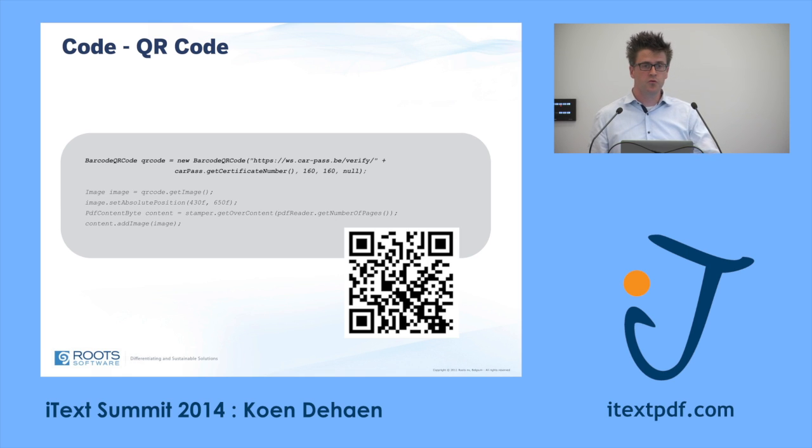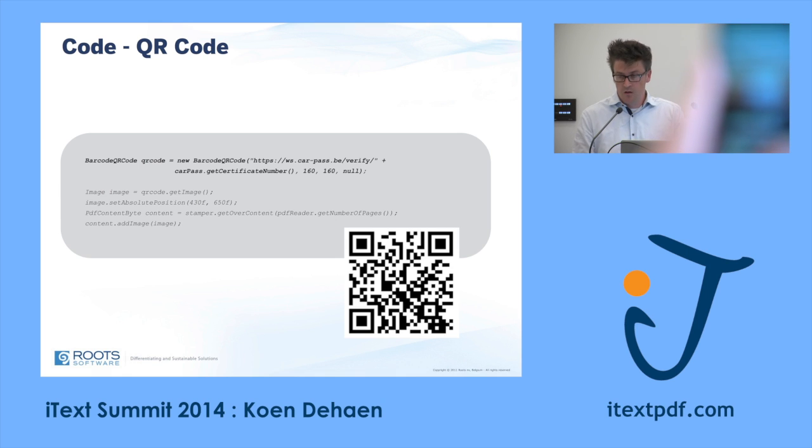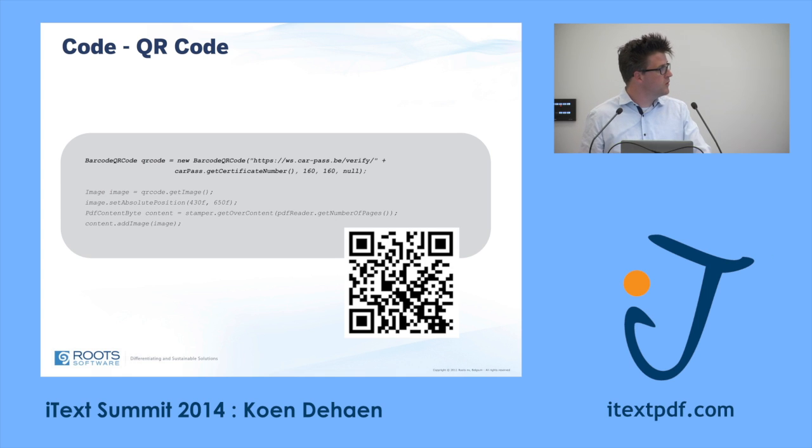Now they also wanted to improve the customer experience. A lot of these customers who get a Carpass for the first time, they don't know what to do with it. They get some data on a nice sheet of paper because it's an official document, but they don't know what they need to do with it. So we actually talked about putting a QR code on there, a QR code which leads them to a verification page. These days, a lot of people, I think even my wife runs with an iPhone these days, and she has a QR code scanner on her mobile device.